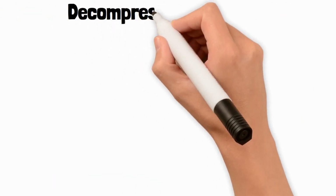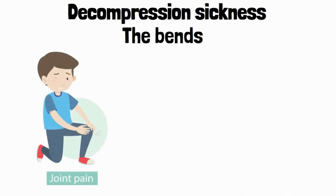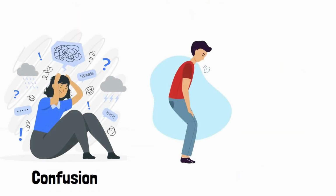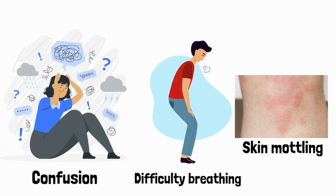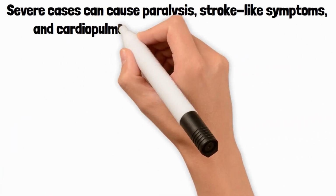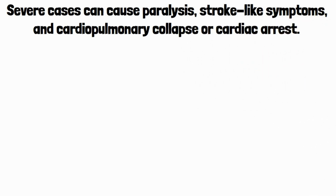Patients experiencing decompression sickness, also called the bends, suffer from joint and muscle pain, dizziness, numbness, confusion, difficulty breathing, and skin mottling. Severe cases can cause paralysis, stroke-like symptoms, and cardiopulmonary collapse or cardiac arrest.